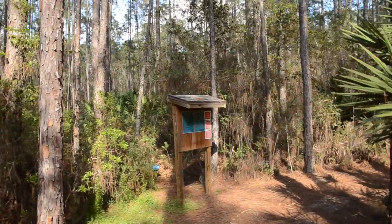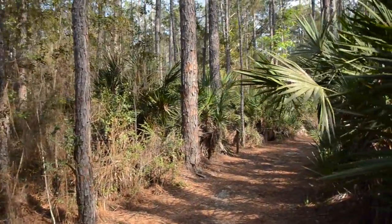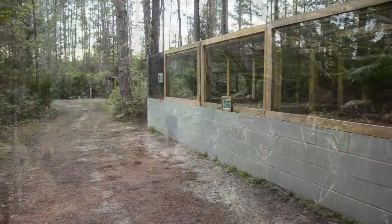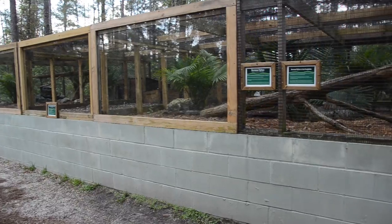On a discovery trail, it was truly magnificent to see such beautiful countryside and natural bushland. But hidden amongst this bushland are some absolutely amazing naturalistic enclosures with some magnificent animals, including a ton of different types of tortoises.